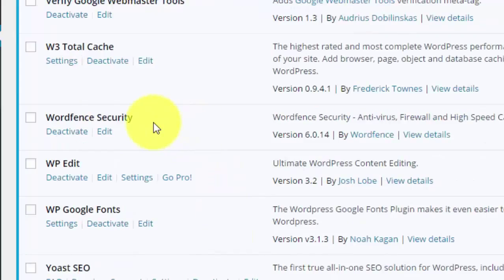Wordfence Security. Everyone needs this, I think. I've been told by some programmers that it's a nightmare and people shouldn't put it in. But to be quite honest with you, my personal experience of it has stopped, oh my god, at least 50 hacking attempts since I set up my site in January. You can pay for a premium version. I don't. I have the free version and it's absolutely amazing.